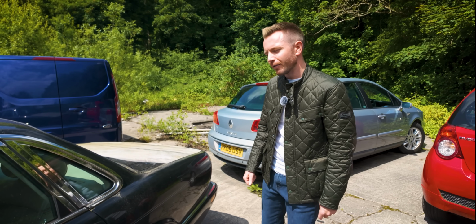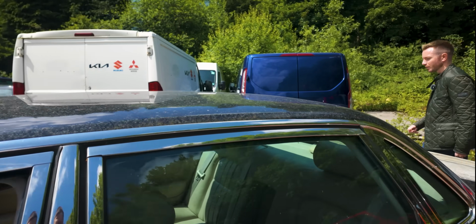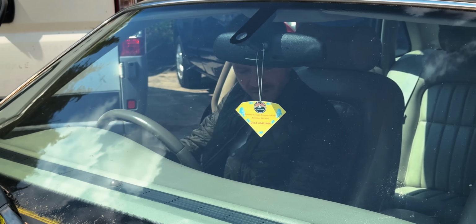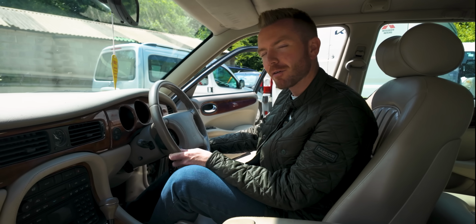Should we fire it up so you can hear it running? Because it is silky smooth. It's a big old V8 this. You ready? Ready for this?